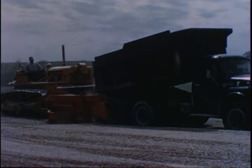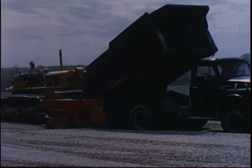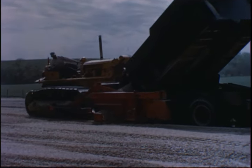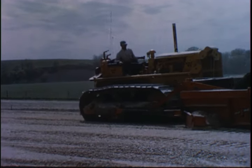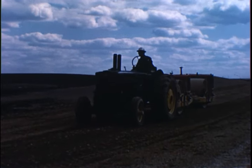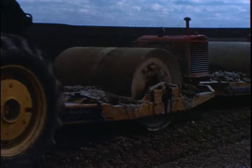On some sections, mechanical spreaders were used to lay the subbase and base materials. Where this was done, the materials arrived at the road site pre-mixed to uniformity. With mechanical spreaders, some base materials were laid in layers thicker than 4 inches. Where this method was used, the materials were compacted with pneumatic tired rollers, along with vibrating compactors, such as these vibrating steel wheel rollers.